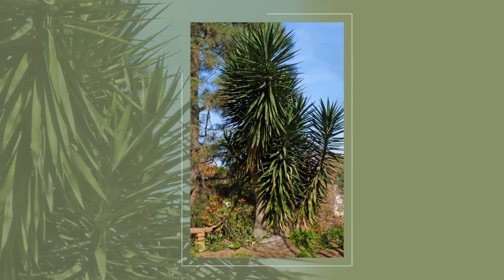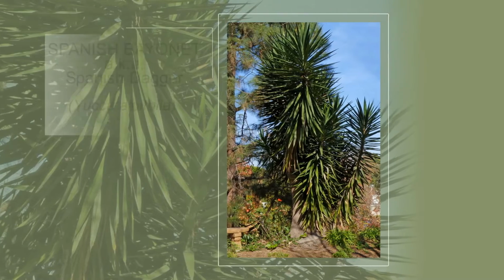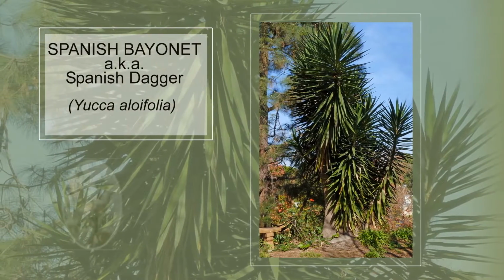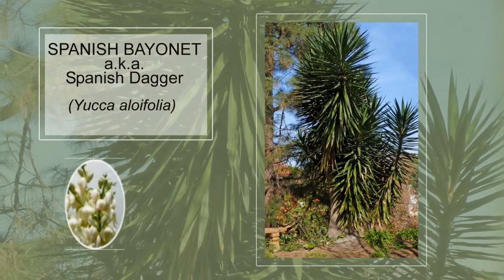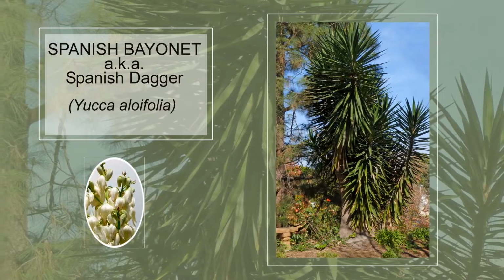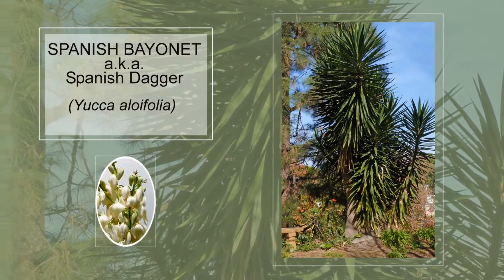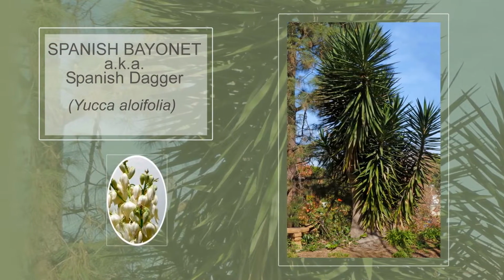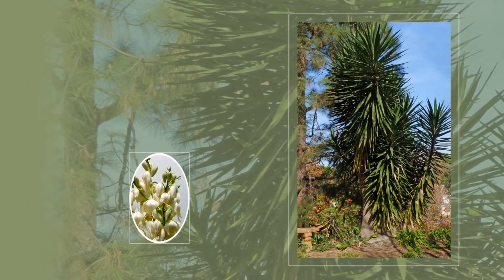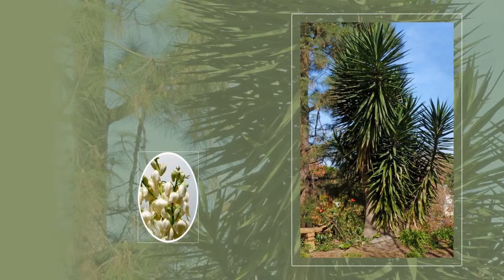As you walk along, notice a bench on your left. Next to it is the Spanish bayonet. Native to southeastern U.S. and Mexico, it produces clusters of trunks with pretty white blooms. Needle-like tips on 2-foot leaves make it a good security plant. Native peoples use these branches for basket making, clothing, and footwear. Be careful of close encounters with this formidable yucca.